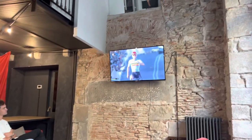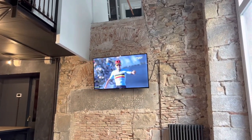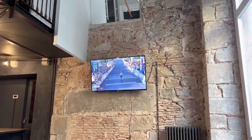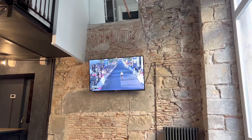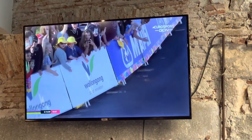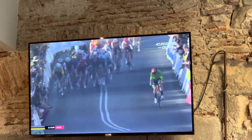Cycling is coming home. Belgium have it. Belgium have it. It's Rainbow Renko. Even the Paul, the world champion in Australia. Himself on the podium. Even the Paul's the winner.